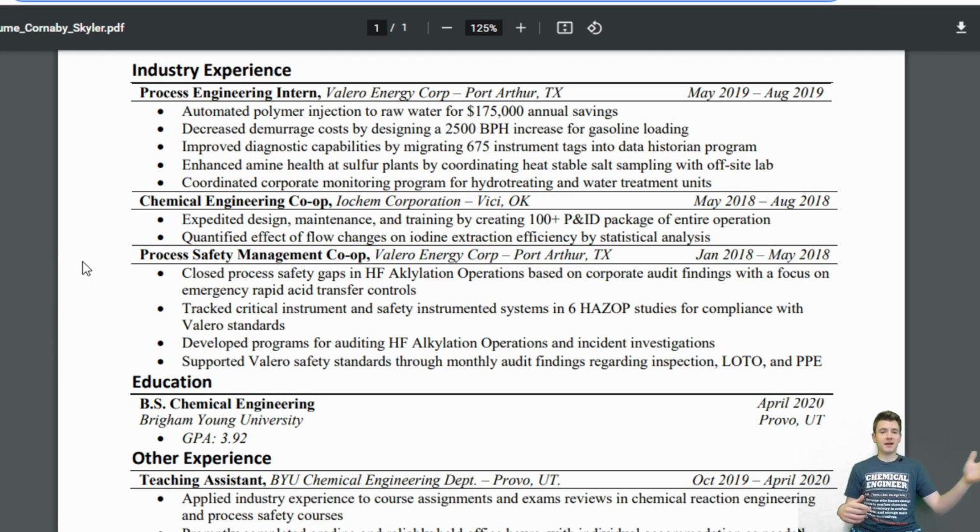So you see here now I have job title, company, location, and dates. I guess that would be the other direction for you. But that's just because, again, I need the space. I've done more things, I've talked about more jobs, and so I need the space. Now, I actually don't have any more experience for this resume than on the last one when it comes to industry experience. These bullet points are all pretty much the same, if not exactly the same.